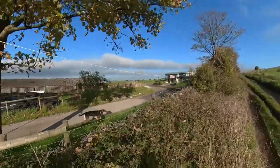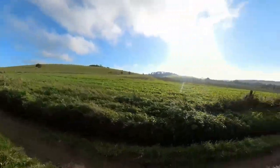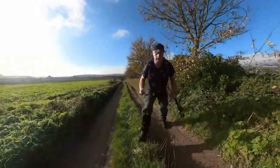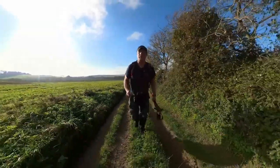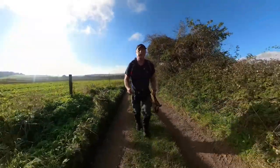I think they don't want me to come in. Hello. Big house over there though. Fairly remote. Not got far to go now. I didn't have to do that drop into Pentridge. I just thought I'd add in a couple of hills before the end of the walk, that was all.